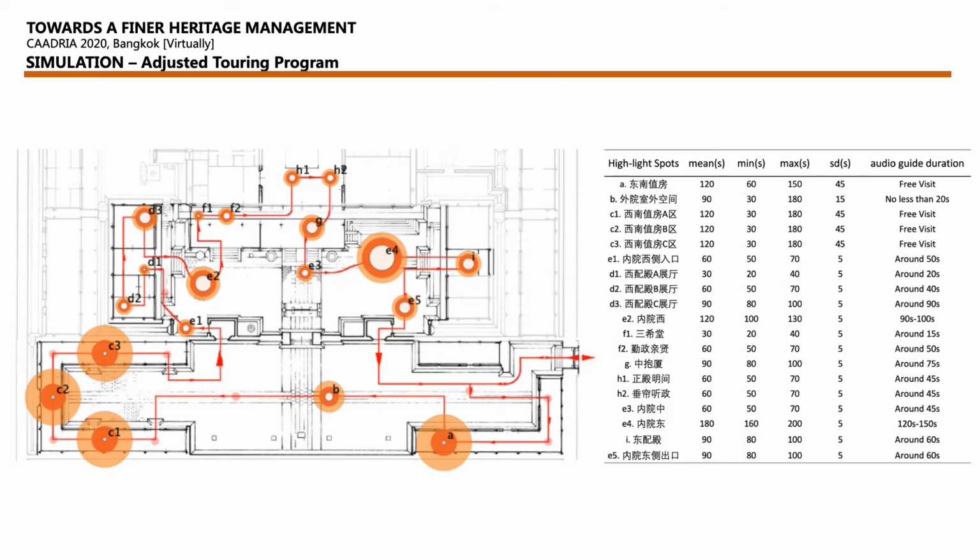As a conclusion, we provide an adjusted touring program as the main deliverable of this research. For each of the 19 spots along the tour, different ranges of staying time are allowed. For the spots in the outer yard, visitors have more freedom to stay longer and shorter than the suggested time. On the contrary, for the spots in the inner yard, the special temporal regulation for the visitors shall be stricter.